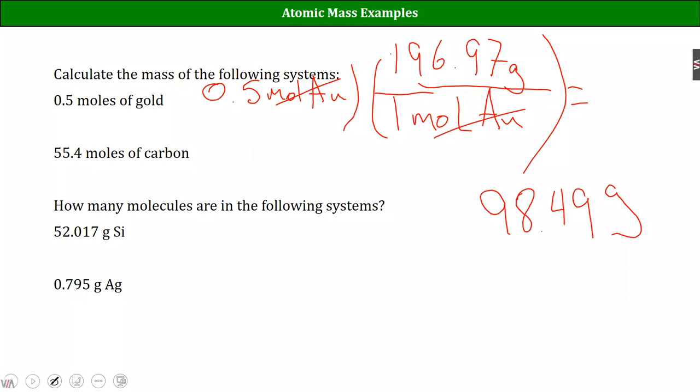It also works the other way. If we measure a mass and we want to turn that into moles, we just go the other direction. So let's look at silver. Let's say we went through a reaction and we generated 0.795 grams of silver, which is not very much silver. Not enough to collect it and sell it on the black market or anything like that.